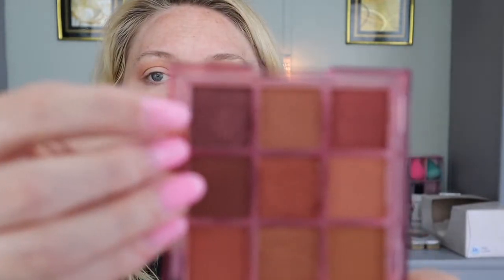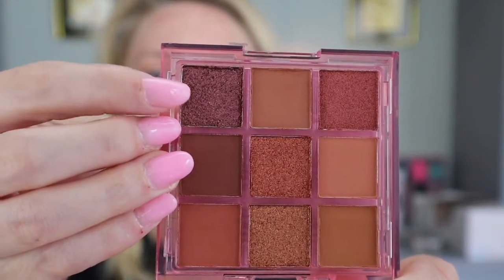All right, next we are going to do something. I have an idea. I don't know how well this is gonna work, but we're gonna try it. Okay, so on the outer corners, I'm gonna go in with this shimmer shade right here. Kind of like a plummy, maybe just a bronze, coppery plum. We're gonna tap that right out here.